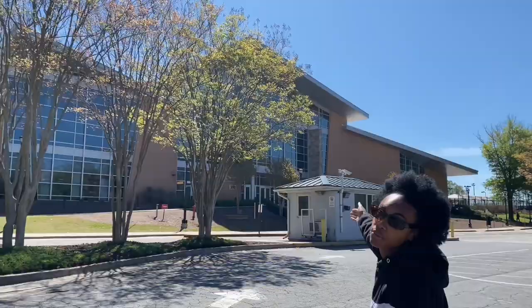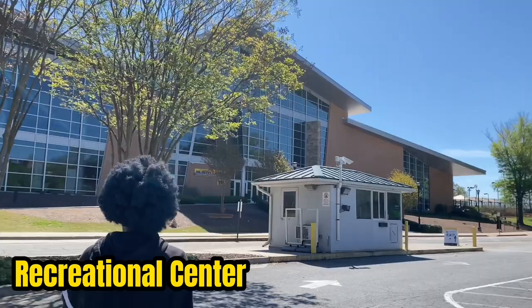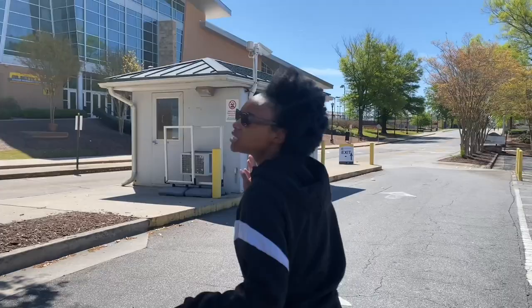So coming out from the parking lot, right here in front of us is the rec center. You see how huge this place is? I've never really been in here like that. I've been in here a couple of times. But the rec center, they offer so many things. They have so much stuff for you to work out.